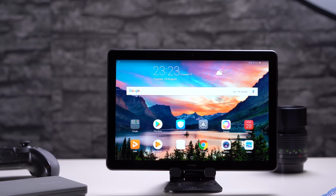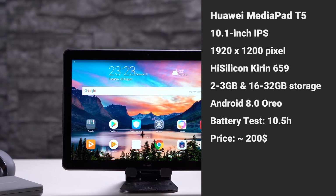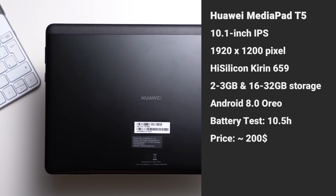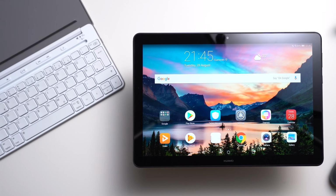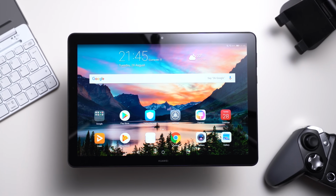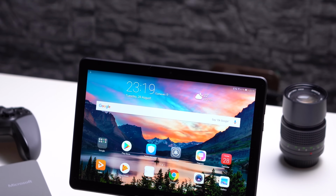Alright, and number 6 is the Huawei MediaPad T5. Now this one has almost identical hardware to the M5 Lite 10, which has been pretty high on this list, right? The hardware is almost identical, especially the processor. In some countries you can get it with a bit less RAM and a bit less storage, so keep that in mind. However, the performance is really good for its price.